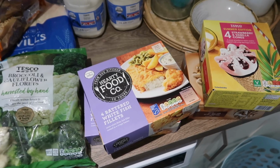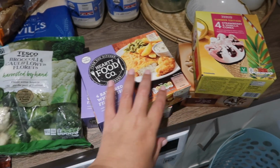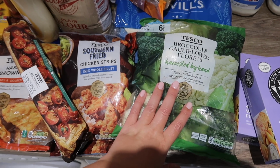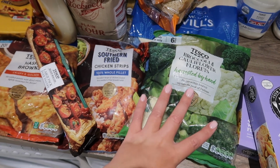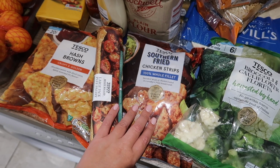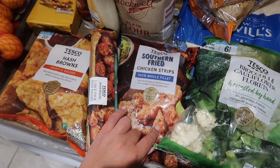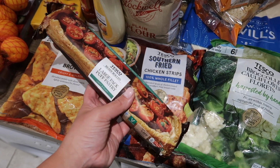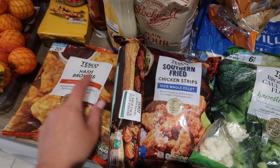I didn't really get many freezer items here, so ice cream, some fish, and then these are the only last little bits that I got. Some broccoli and cauliflower florets. I'm struggling to speak today, apologies. Some southern fried chicken strips, because I'm really into chicken wraps at the moment, and I like it when the chicken is breaded. Some puff pastry, which technically isn't frozen, but I'm going to freeze it. And then some hash browns.